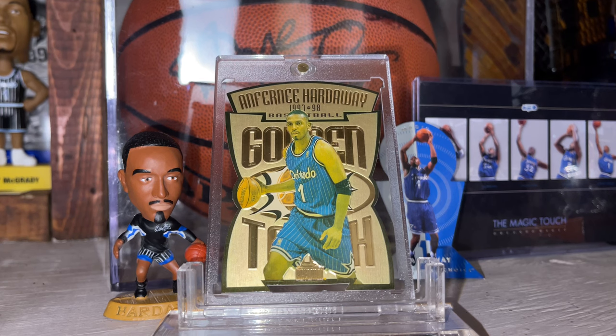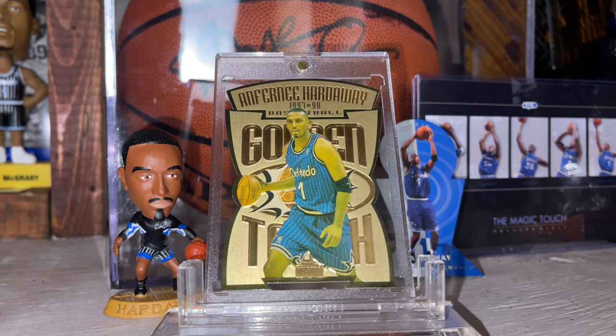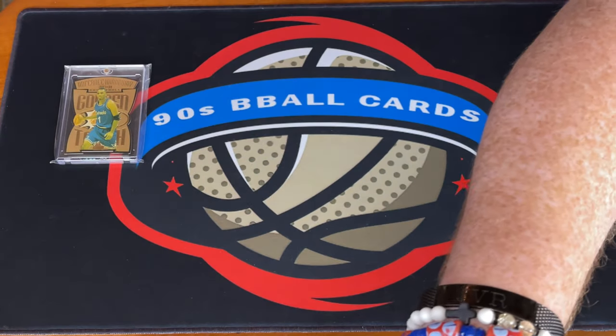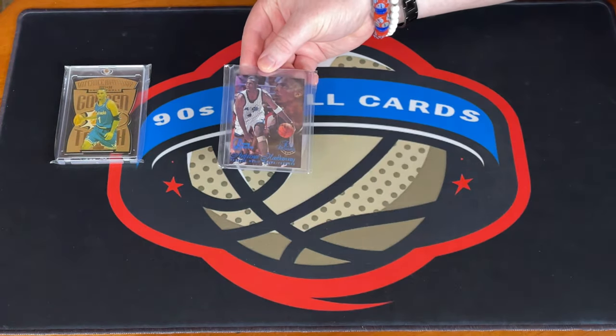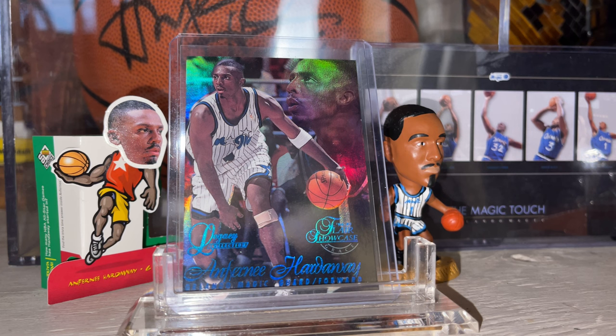So very rare cards, very valuable. All the cards on this list have gotten significantly more valuable in the last couple of years, especially. So this was one that I was very excited to be able to get into my collection. Number 10 there. Number 9, we have the 96-97 Flair Showcase. This is the Legacy, and this one is the Row 1.